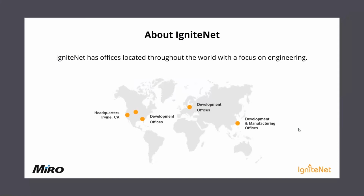Again, we have been trusting IgniteNet with our 60 GHz solutions since 2016. So since 2016, we started distributing IgniteNet in our company. It opened a lot of doors for our clients because obviously the unlicensed frequencies out there are unfortunately a bit saturated, and it is difficult at the moment. And that's why IgniteNet and the 60 GHz portfolio is growing tremendously.